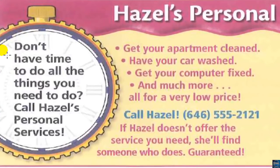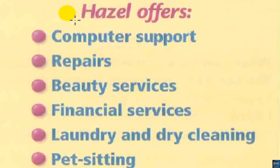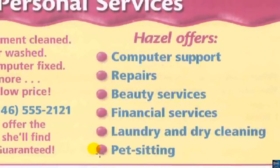Call Hazel's Personal Services. Get your apartment cleaned, have your car washed, get your computer fixed, and much more, all for a very low price. Call Hazel, 646-555-2121. If Hazel doesn't offer the service you need, she'll find someone who does. Guaranteed. Hazel offers computer support, repairs, beauty services, financial services, laundry and dry cleaning, pet sitting.